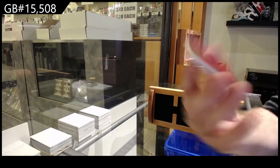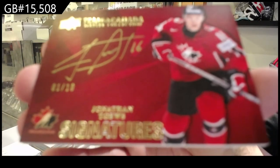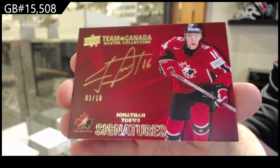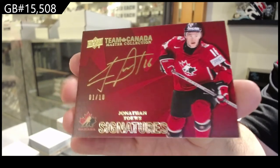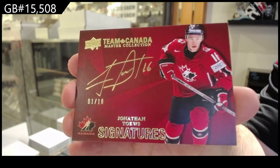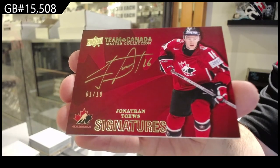Autograph numbered 1/10, Jonathan Toews. One of 10, Jonathan Toews. Taves.